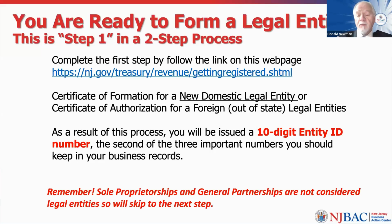Okay? When you're done with this process, you're going to get a 10-digit entity ID number. Don't confuse that with your EIN number, your employer identification number. It's different. And it's only 10 digits long, where your EIN number, like your social security number, is 9 digits. That's a very quick and easy way to figure out whether you've got the right number. It's what I do when I ask people for a number and they give it to me and it's only 9 digits. I immediately know that that's their EIN and not their entity ID. So anyway, you're going to get an entity ID number.